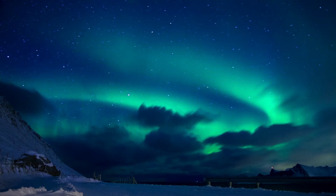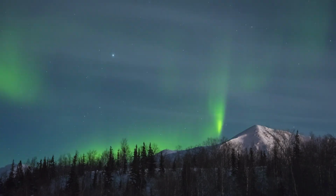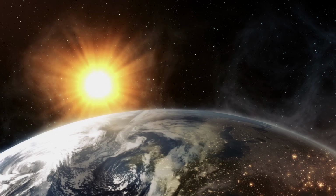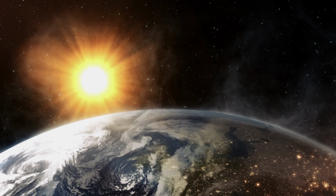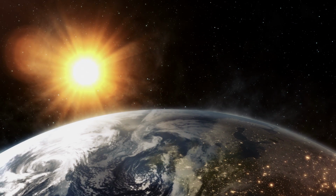We can actually see evidence of this very process in the northern and southern lights. The beautiful dancing colors visible in the night sky near the poles are the result of the geomagnetic field keeping us safe from the giant nuclear furnace at the center of our solar system.